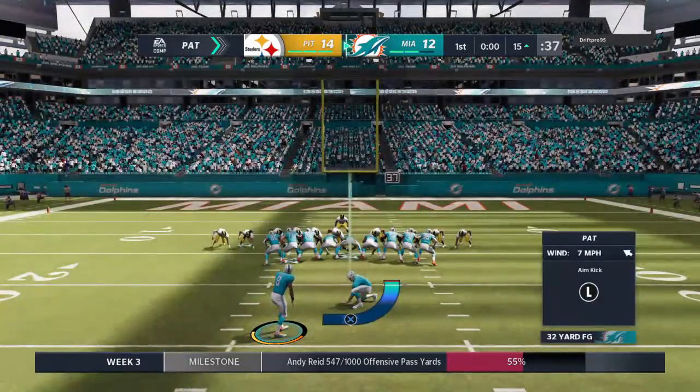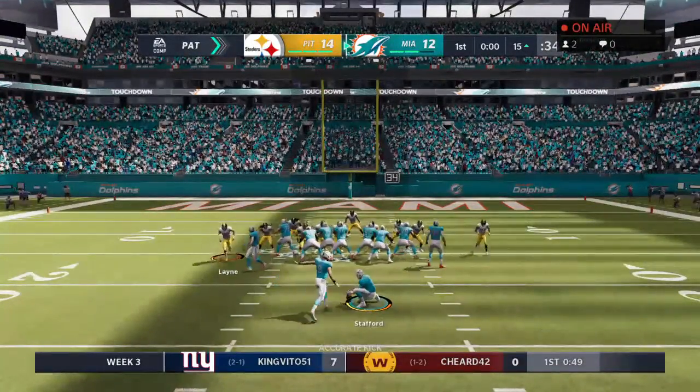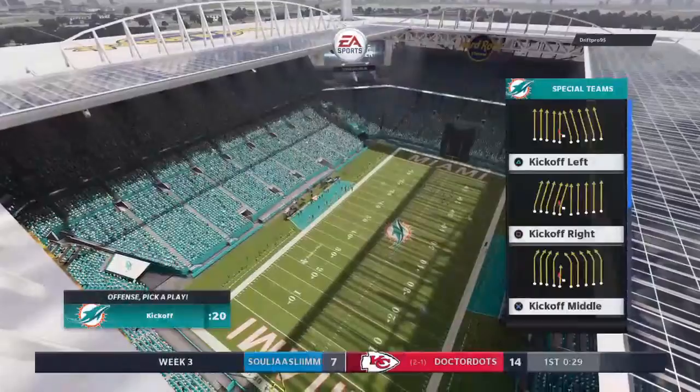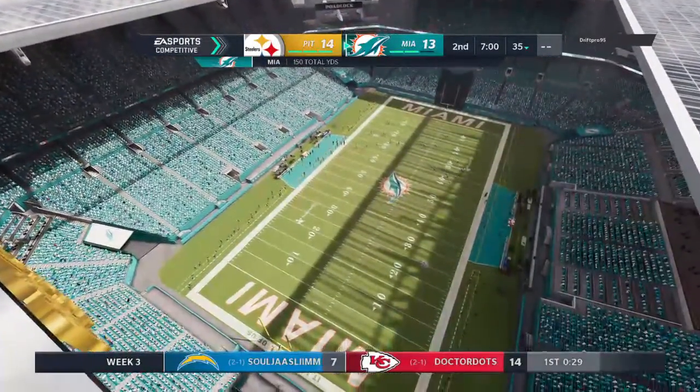Extra point try now for Venvik. And this time he gets it to go as it is up and good. An entertaining start to this one. More to come on EA Sports. Dolphins 13.